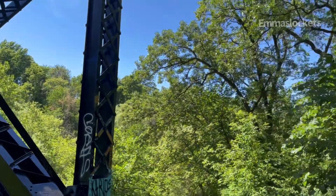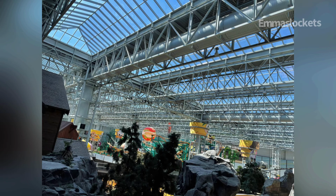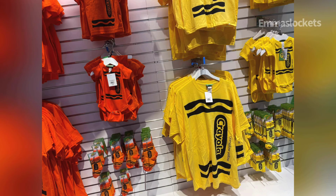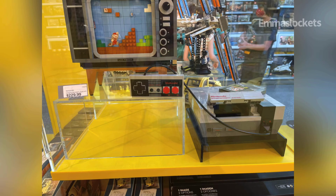Some lovely exploring right underneath this bridge. Here is Mall of America, super packed. They had a Crayola Experience store. Yes, I did get some stuff, not a whole lot. Super fun store. Lego store, of course.